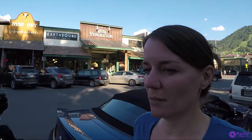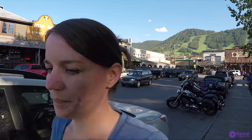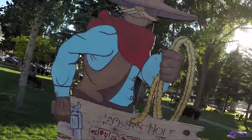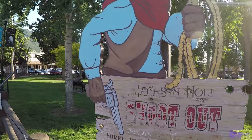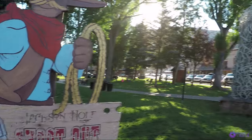A good time to come because it's cooler, there's not as many people. I'm digging it. When I am done here, I'm gonna go back and make some tinfoil dinners. Jackson Hole shootout. Sorry, no gunfights on Sunday.